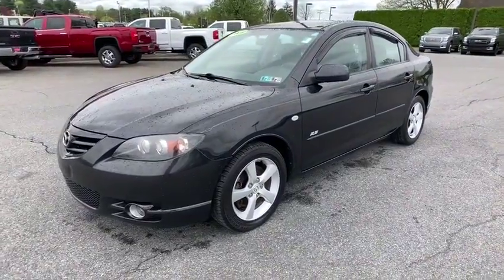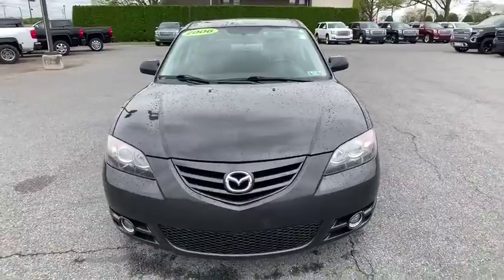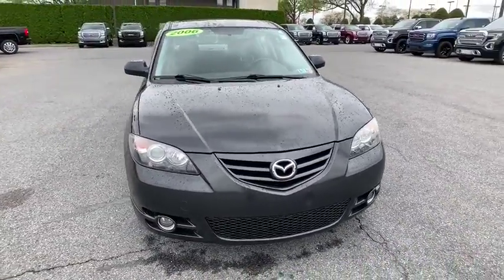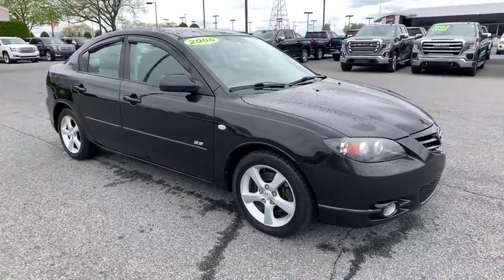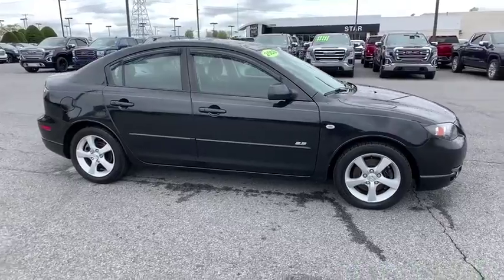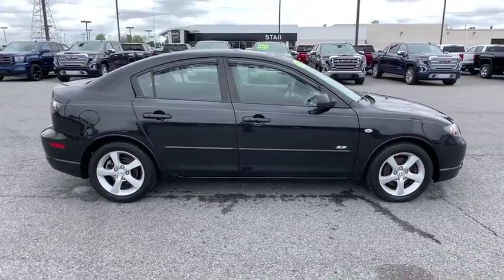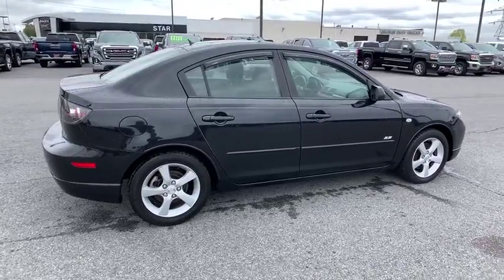A 2006 Mazda 3. A 2010 Car and Driver's 10 Best Award winner, the Mazda 3 meets your vehicle wants and needs. Powerful and economical, technologically savvy, and boasting top safety features, the Mazda 3 is the total package. This vehicle has less than 85,000 miles. Here are some of this vehicle's great options.